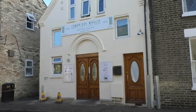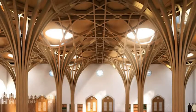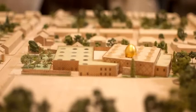The existing mosque on Mill Road is overcrowded, and this new purpose-built facility will relieve pressure on the Muslim community and local residents. It will also have a community space. The design by an award-winning architect, Mark Barfield, is intended to fit in and stand out at the same time.